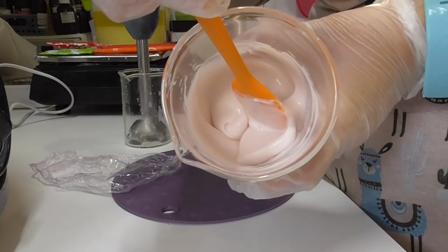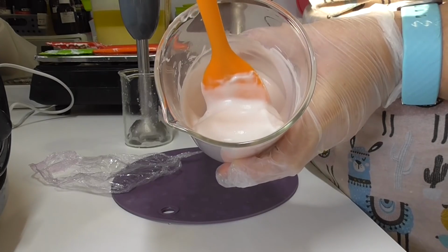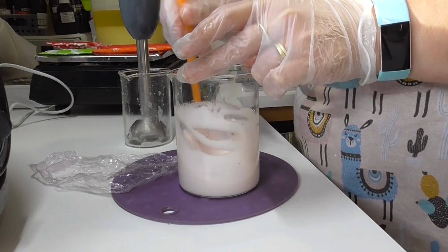Look how beautiful that looks. So that is just the natural colour of that blueberry extract. It's a real pale pink sort of colour. Really, really impressed with how that is looking.